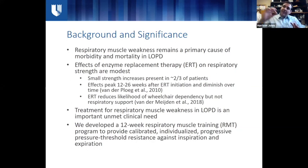But even the ones that do have respiratory strength increases, they tend to peak pretty shortly after initiating therapy, maybe 12 to 26 weeks. And then they winnow down over time. More recent data shows that enzyme replacement therapy reduces the likelihood of wheelchair dependency, but not respiratory support. So additional data suggests that the respiratory problems in Pompe disease persist despite enzyme replacement therapy. So this is just to say that respiratory muscle weakness in LOPD is an important unmet clinical need.